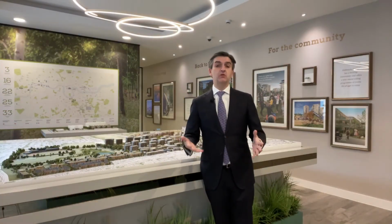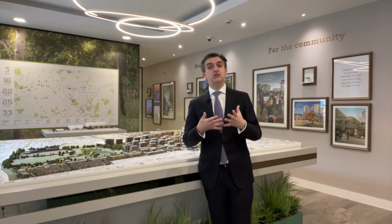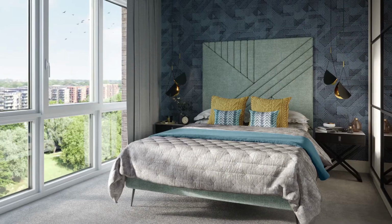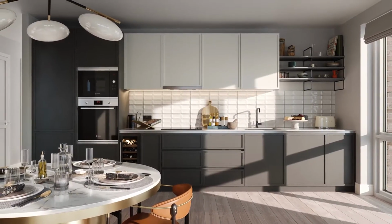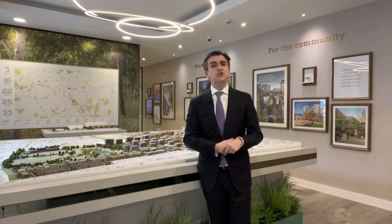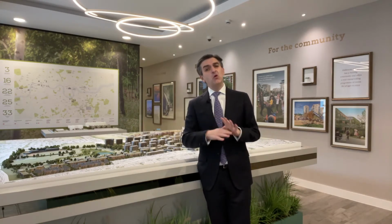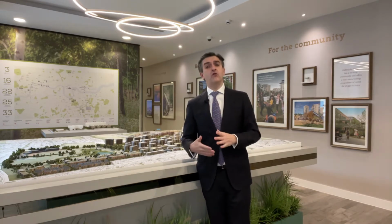Turning to rents, we're seeing strong demand at Kidbrooke Village and are expecting studios to achieve up to £1,300 per month, 1 beds up to £1,550 per month, 2 beds up to £1,850 per month, and 3 beds as much as £2,500 per month. Clearly the exact rent you can achieve will depend on the size, aspect, time of year, but all being equal, we'd expect to see yields of around 4 to 4.5%.